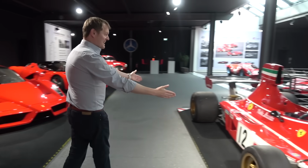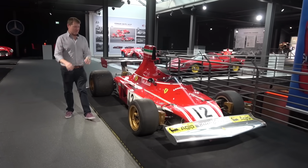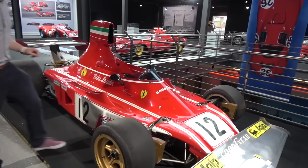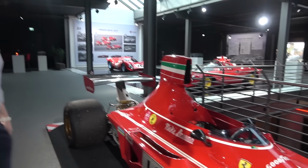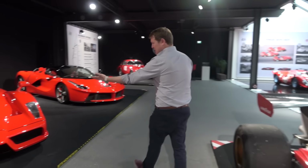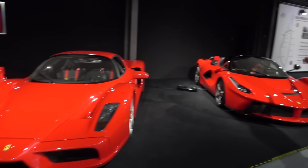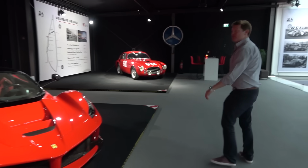Right in front is actually Niki Lauda's first Ferrari Formula One car from 1974, and in fact even signed by Niki Lauda himself as well. But that's really where his journey with the Scuderia began. The Ferrari Enzo, named after the founder of the company himself, sits here alongside the LaFerrari, and of course, who knows what for the future.